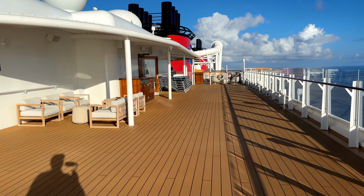So now that we're on deck 12 back here, I will show you where the concierge lounge is if you do have access, so you can just at least see that.